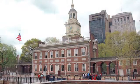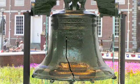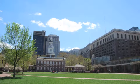The National Constitution Center is the only institution in America chartered by Congress to disseminate information about the United States Constitution on a nonpartisan basis. Housed across from Independence Hall and the Liberty Bell in Philadelphia, the center is an interactive museum, national town hall, and headquarters for civic education.